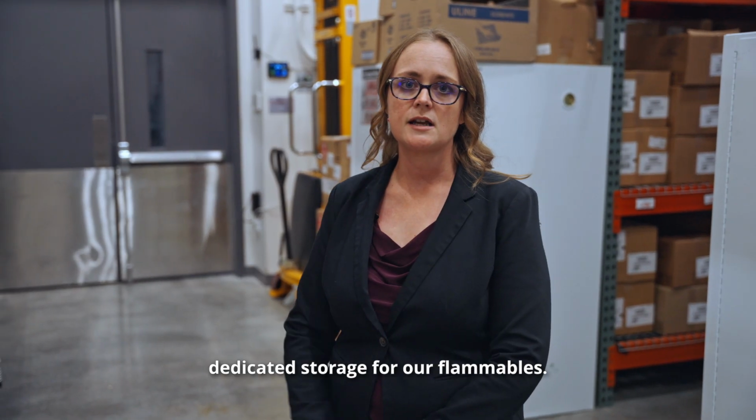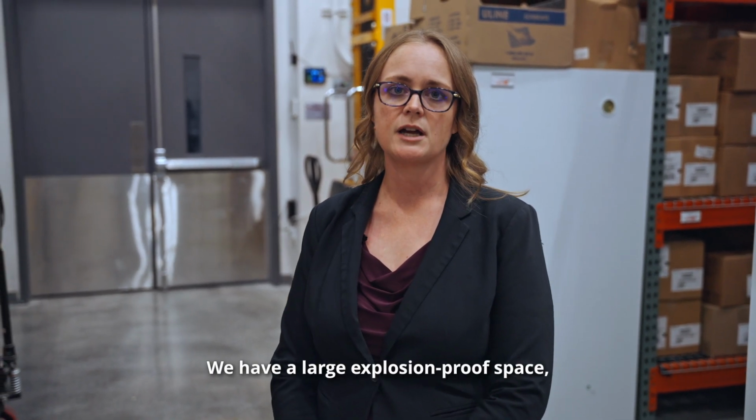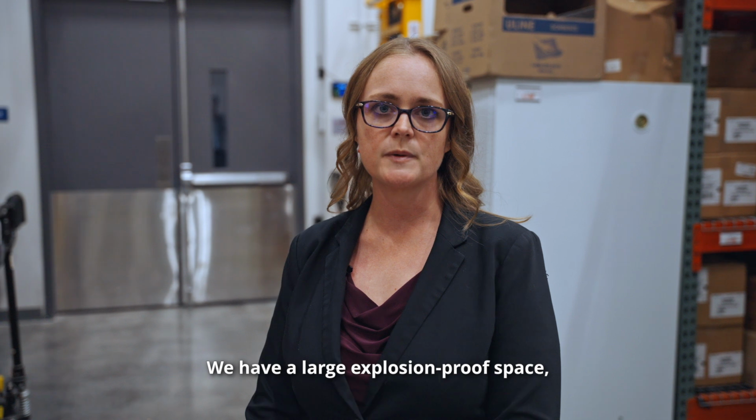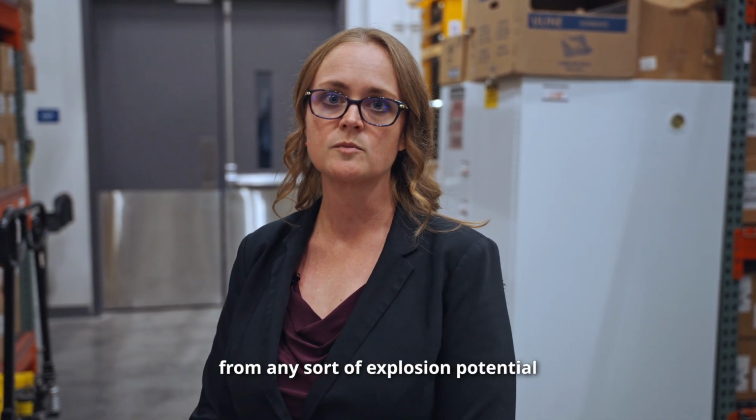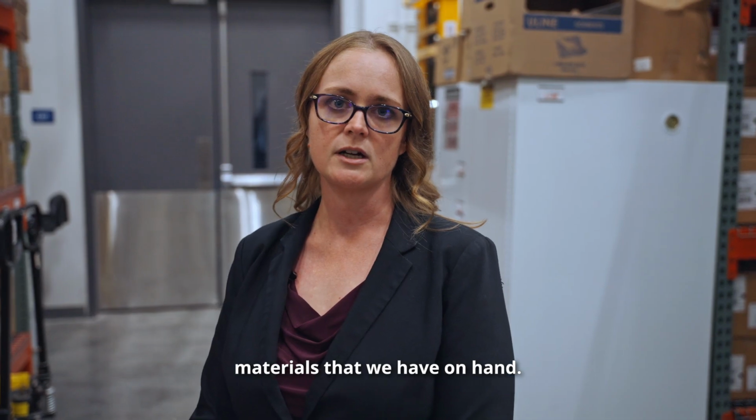Behind these doors is dedicated storage for our flammables. We have a large explosion-proof space we sometimes refer to as the boom room that protects our facility from any sort of explosion potential materials that we have on hand.